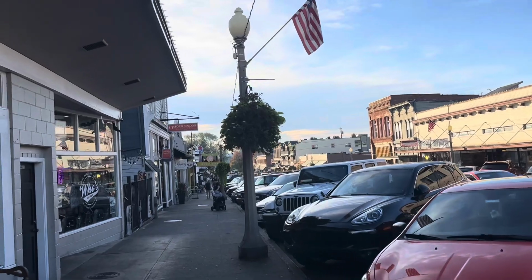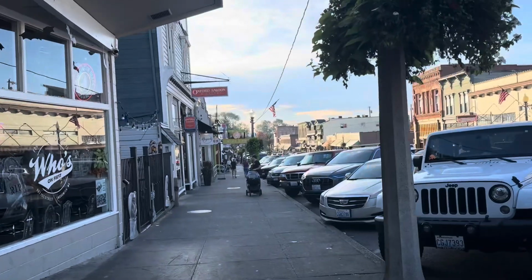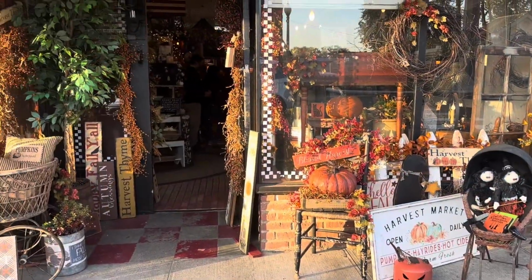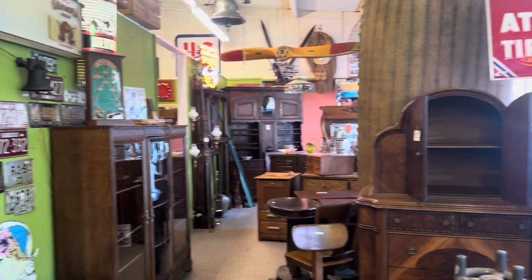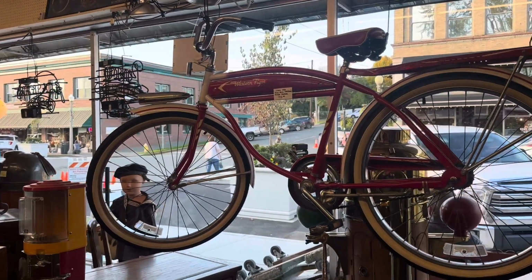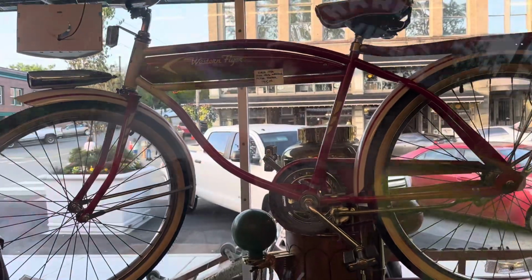These old towns. We're going saloon out here. Halloween decorations are out. All this old stuff. Pretty cool. Western Flyer. If you've heard of this bike, let me know. It says circa 1950. As you can tell, this town is super fun to walk around in.